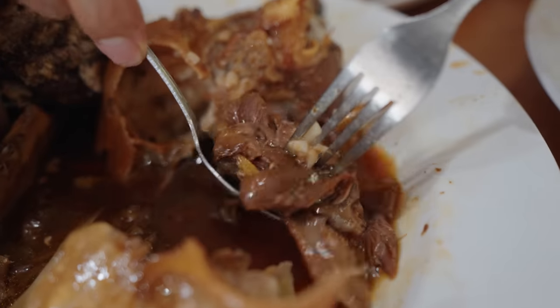So gelatinous. Yeah. The eye is incredible. Oh. It just melts in your mouth. It's so fatty and gelatinous and flavorful. Like the eyeball has absorbed all of that flavor. Butter. Yeah. Eating good. It melts in your mouth. Man, that's tasty.